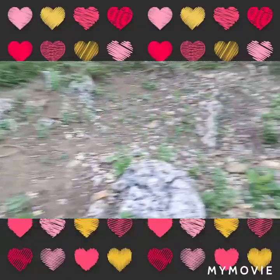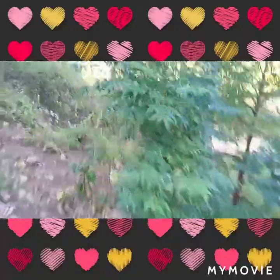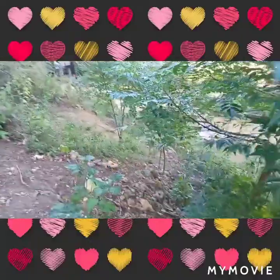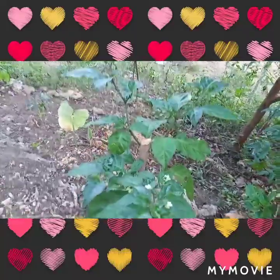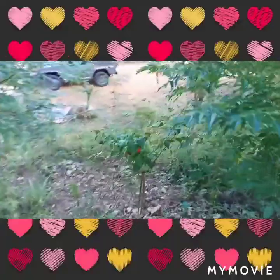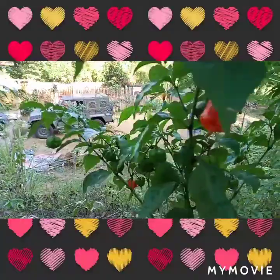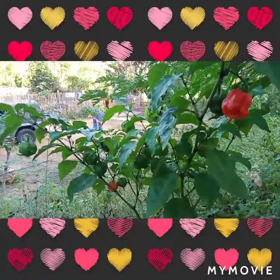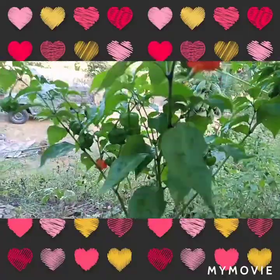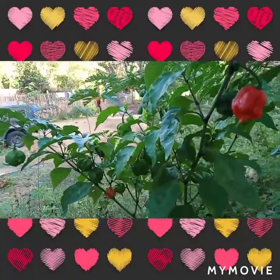So I got 1, 2, 3 plants, and I'll have to look around here. There's another one right here. Here's another one. So right now I have, this is number 4 plant. Then here's another one right here. Oh, look at this. Wow. Very beautiful plant, and got a lot of fruits. And this is already ripe. So beautiful. Wow.